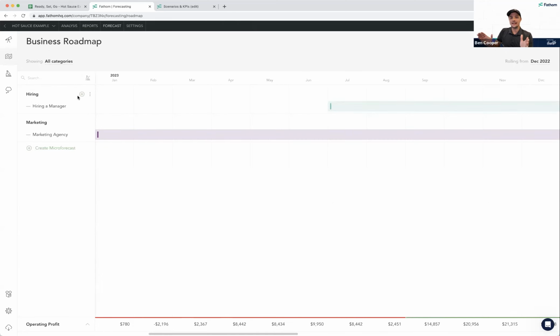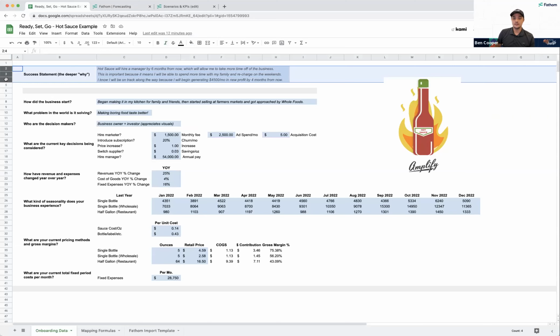This is just in line. I included it here mostly as a visual for us to remember that this is a decision that is starting January of 23. The second big decision is hiring a manager. Going back to their success statement, they're saying, this would be really important for me to hire somebody. When can I afford to do that?